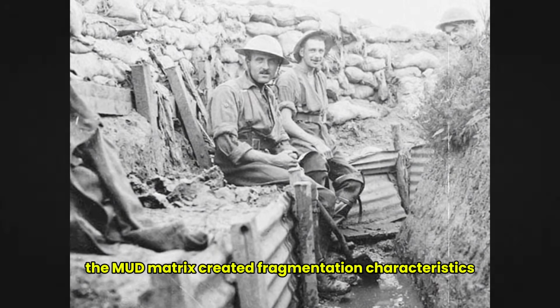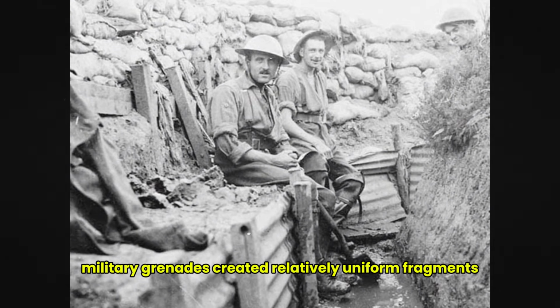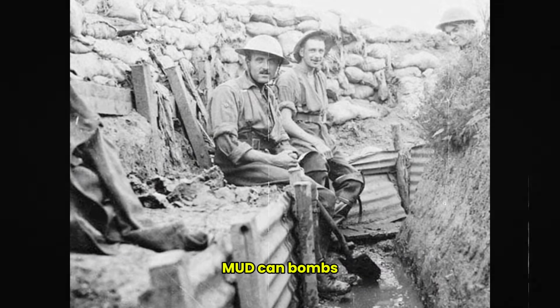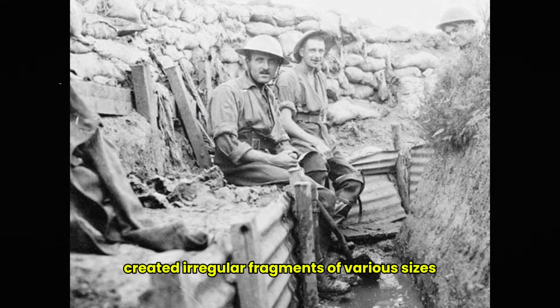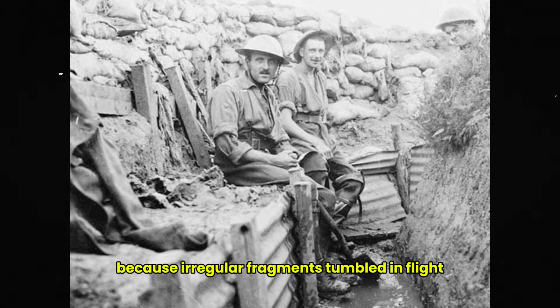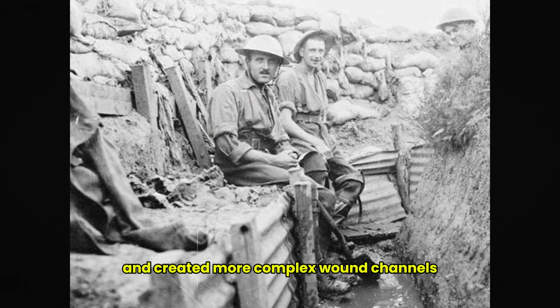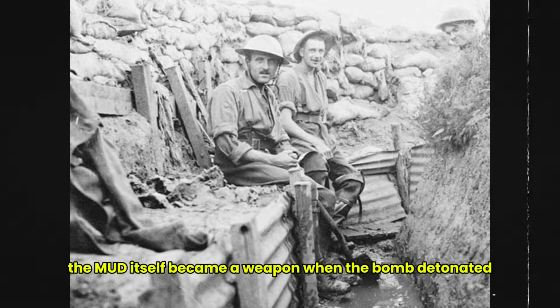The mud matrix created fragmentation characteristics particularly suited to trench warfare. Military grenades created relatively uniform fragments. Mud can bombs created irregular fragments of various sizes. This actually increased lethality because irregular fragments tumbled in flight and created more complex wound channels. The mud itself became a weapon.